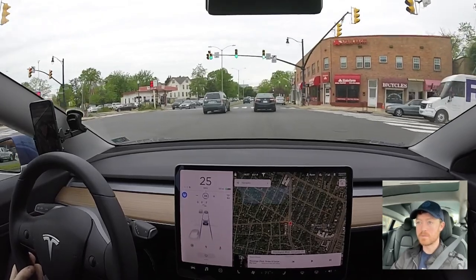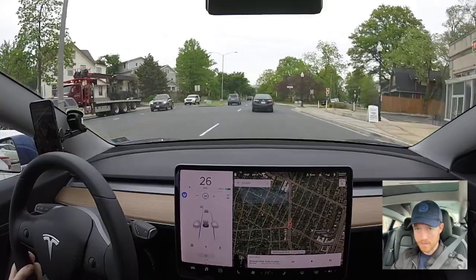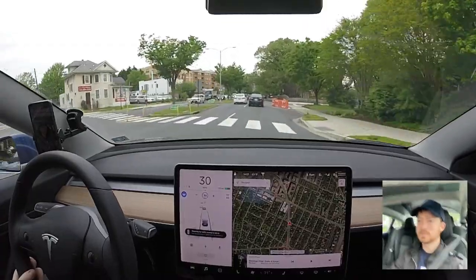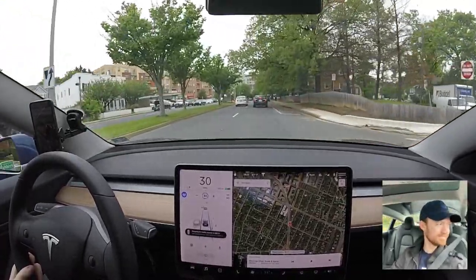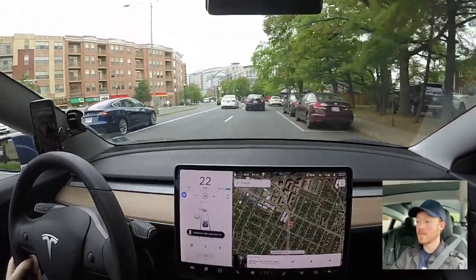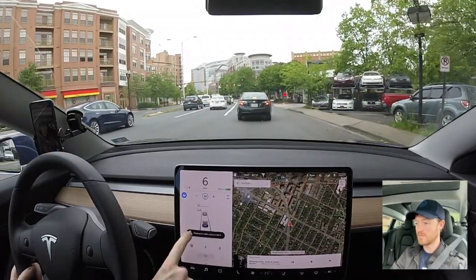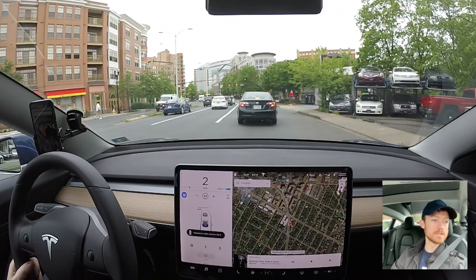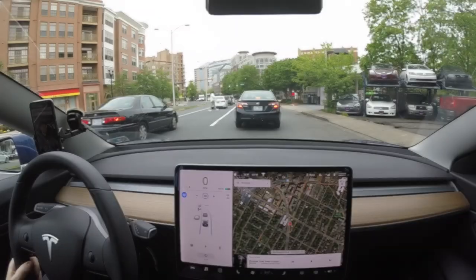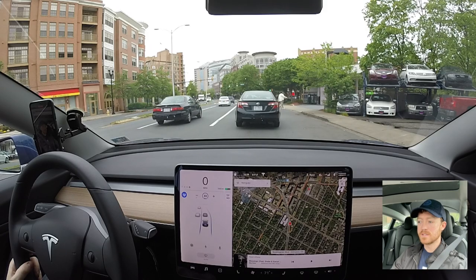Now the idea is that if the light were to change after I confirmed, it would recognize that and it would attempt to stop again. So like if the light turned yellow or red. Got another Tesla passing us on the left. Tesla wave. All right, got another red light. Now if I attempt to acknowledge it, confirm it, it knows that it's red, it's still gonna stop. So it's smart enough not to pay attention to me if it knows better. All right, light turned green. It knows it. Acknowledge. Safe to proceed.